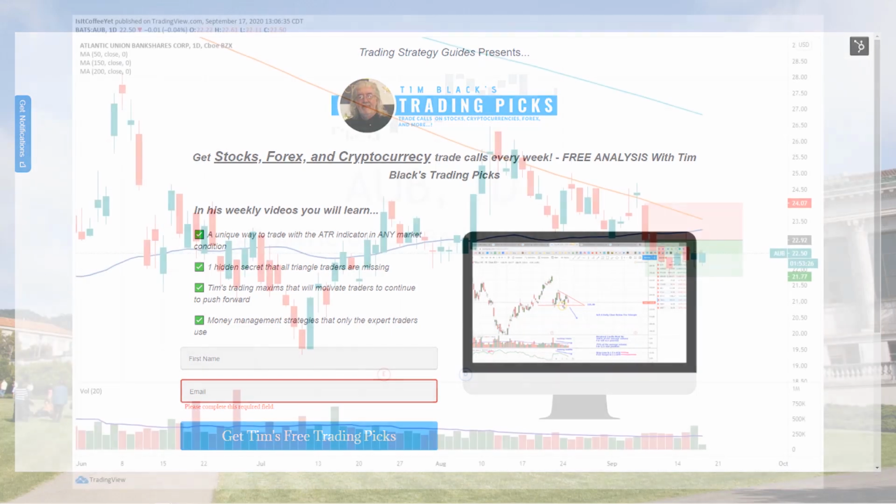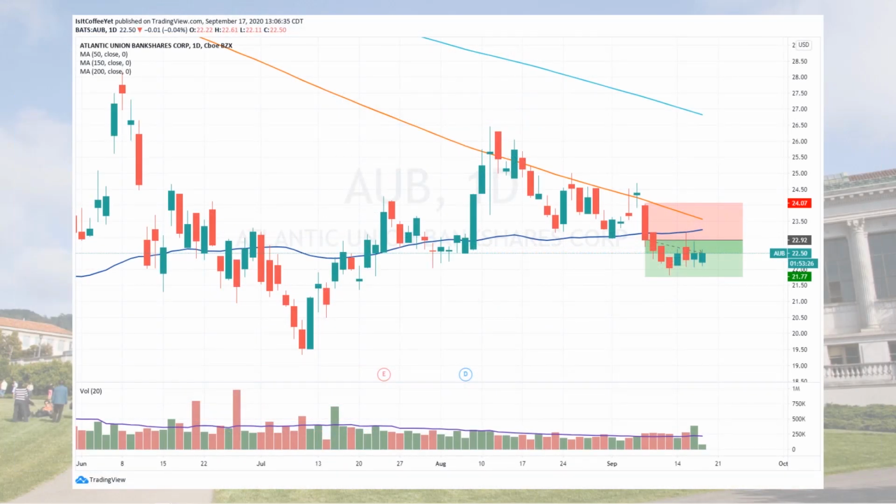If you're following the Dream Trade setups from my Wednesday videos, it looks like AUB came down very close here a few days ago, as I mentioned, but then it's just been going sideways. I'm going to give this a little bit of a chance to go down and hit 2177 so I can move my stop down to break even right there.